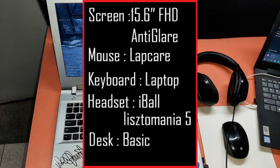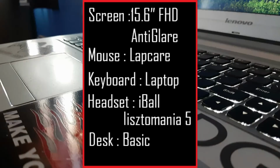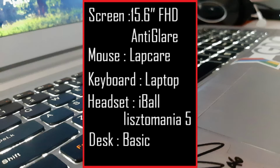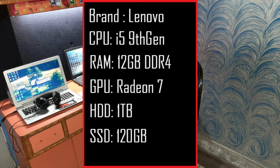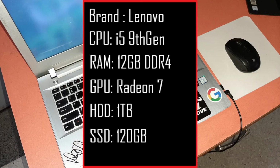Having a look at his peripherals, he is using the laptop's display which is a 15.6 inch Full HD anti-glare screen. Mouse is from Labcare, the keyboard is the laptop's inbuilt keyboard, and the headset is Eyeball Lithomania 5 which has the inbuilt microphone. Taking hold of the specifications of the laptop, he is using an i5 9th generation with 12GB of RAM and integrated graphics, that is Radeon 7 with 1TB of hard drive and a 120GB SSD.